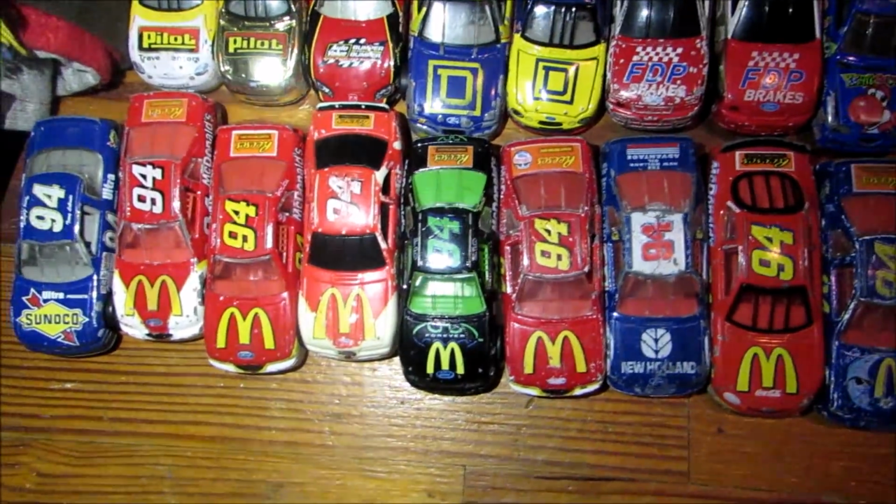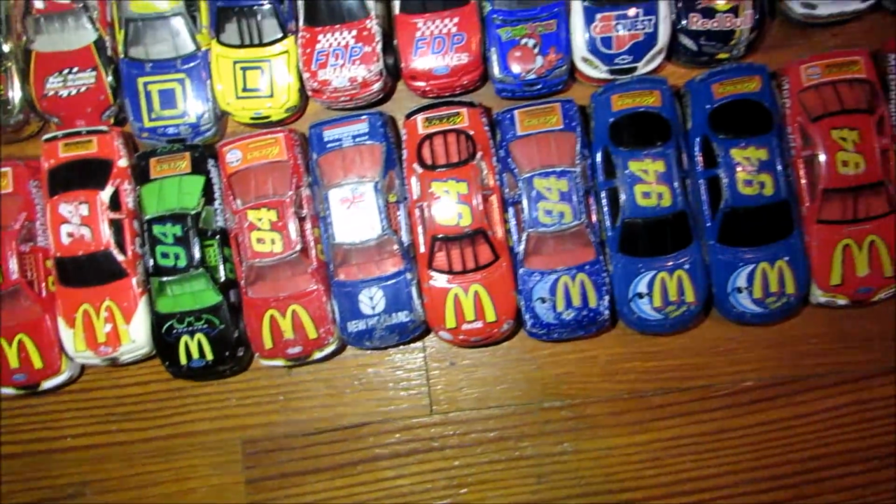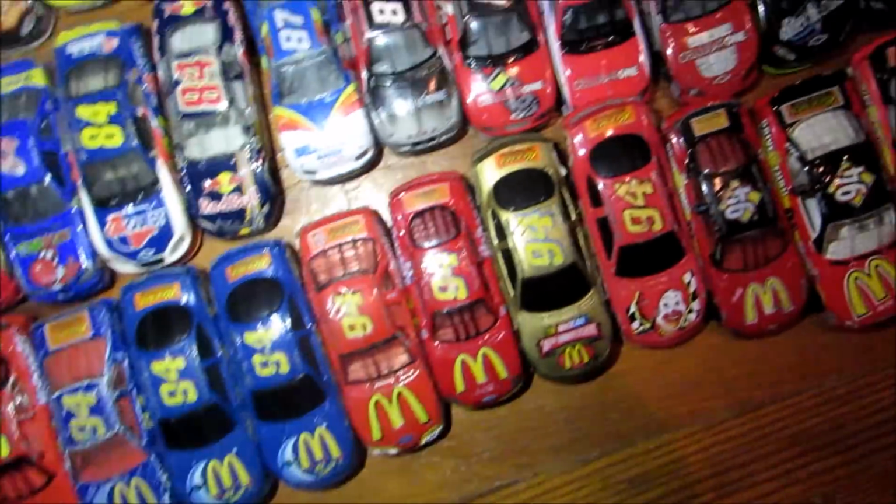Just worked on the Bill Elliott's. It's getting pretty cramped in here, but I'm almost done. So that's awesome. Next up will be Kurt Busch, I believe. Well, the big name drivers.